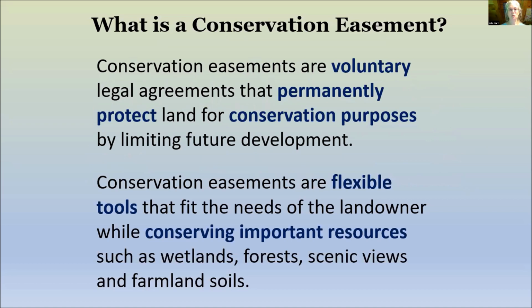So if you're not familiar with a conservation easement, this is a quick overview of them. It's a voluntary legal agreement that permanently protects the land for conservation purposes by limiting future development. It doesn't prohibit development, it just limits the development that can take place on that piece of land in order to protect the natural resources. So these are flexible tools.